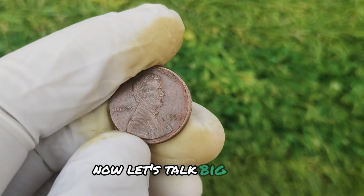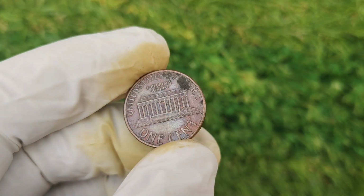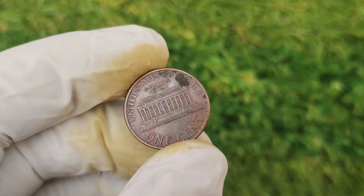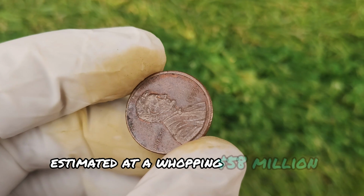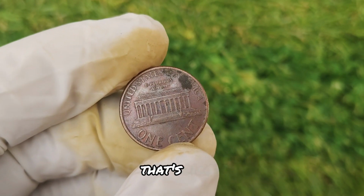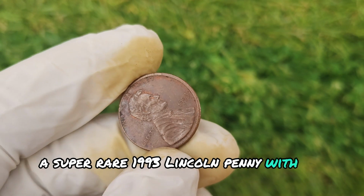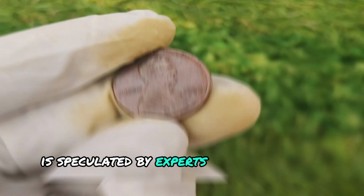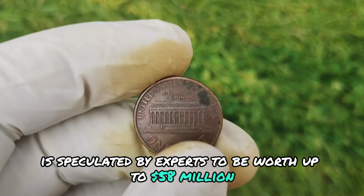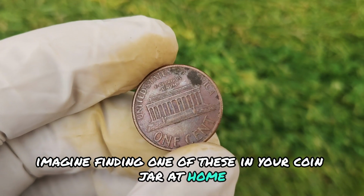Now, let's talk big money. How much have these pennies sold for in the past? Check this out. And the rarest 1993 Lincoln penny, estimated at a whopping $58 million. That's right. A super rare 1993 Lincoln penny, with an unconfirmed but unique composition error, is speculated by experts to be worth up to $58 million. Imagine finding one of these in your coin jar at home.